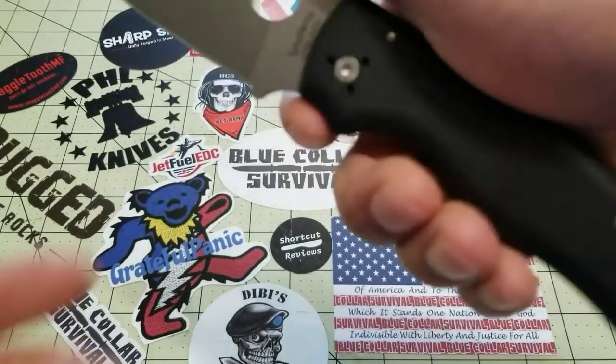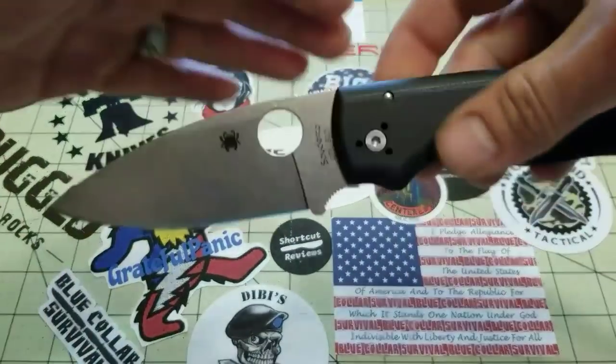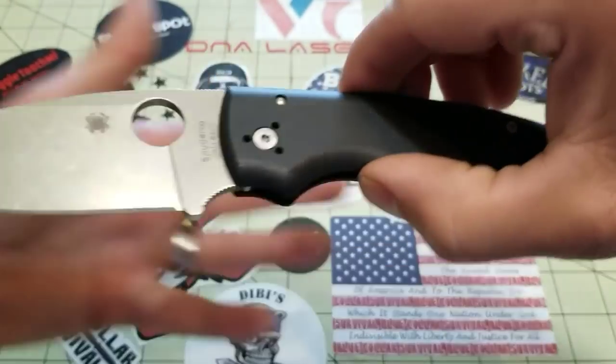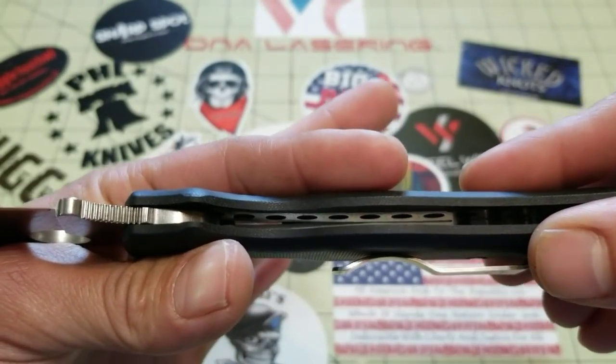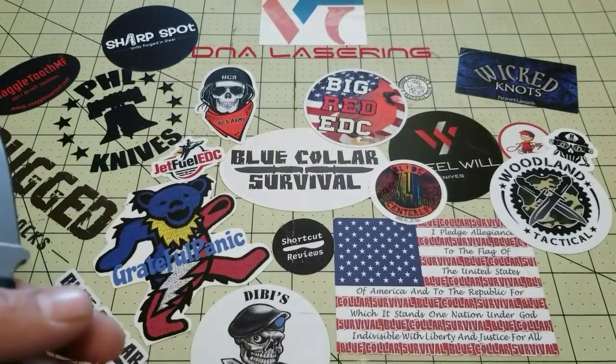Forward finger choil, unnecessary nub that I don't like. We'll get into a little bit of why. Beautifully done G10 handle. Overall, the fit and finish is pretty well. Let's see if I can get in there at all. There you go. Skeletonized liners. It is a heavier knife. Not horrible.